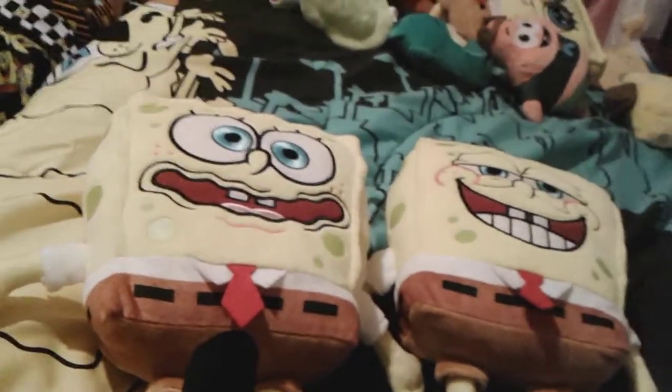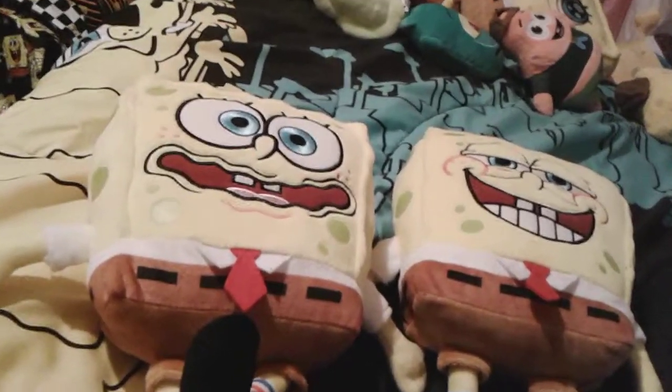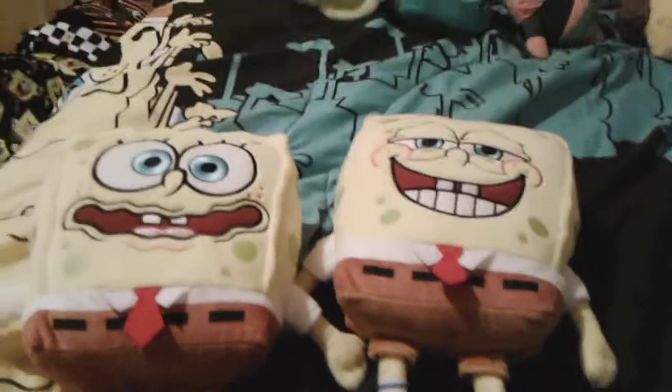That's so cute. Yeah, these two are really, really funny. I love how gassy they are. They're just so funny. Okay, so that's all for these two little SpongeBob Excuse Me plushies.